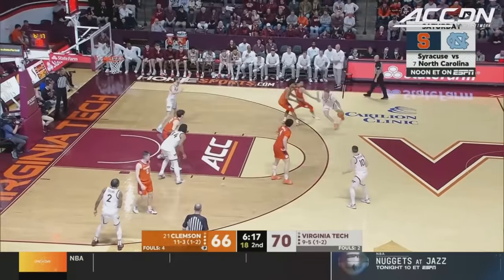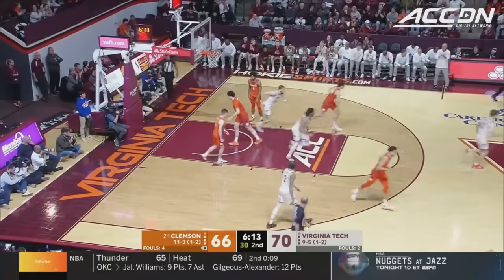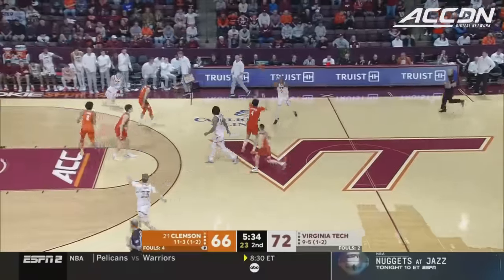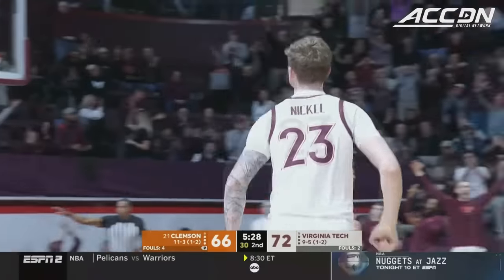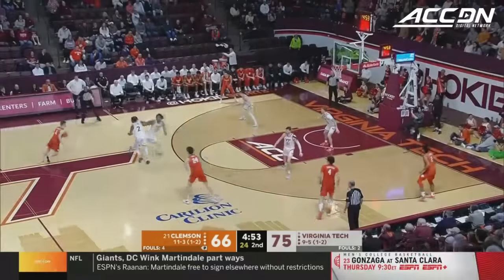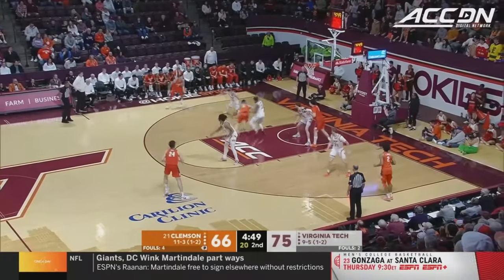Switch. Nickel steps in. Nickel elevates. Nickel scores it. That's a new career high with 18. That was awkward. Nickel. Cash. Tyler Nickel is having a night. On an offensive rebound. Clemson 30, one for its last seven.